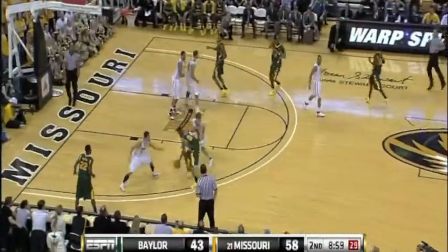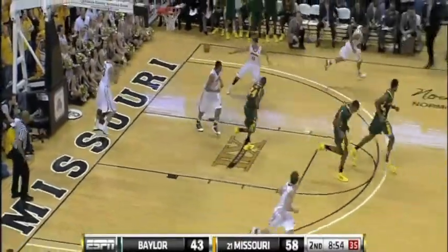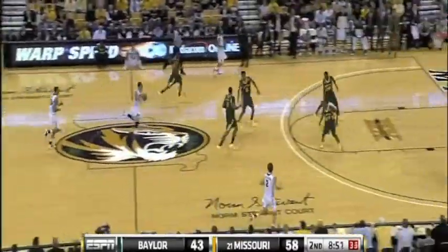This is an opportunity to attack. That's it. Go right now before the defense gets set. And on the stick back, it's Jamison Morgan again. And here come the Bears.